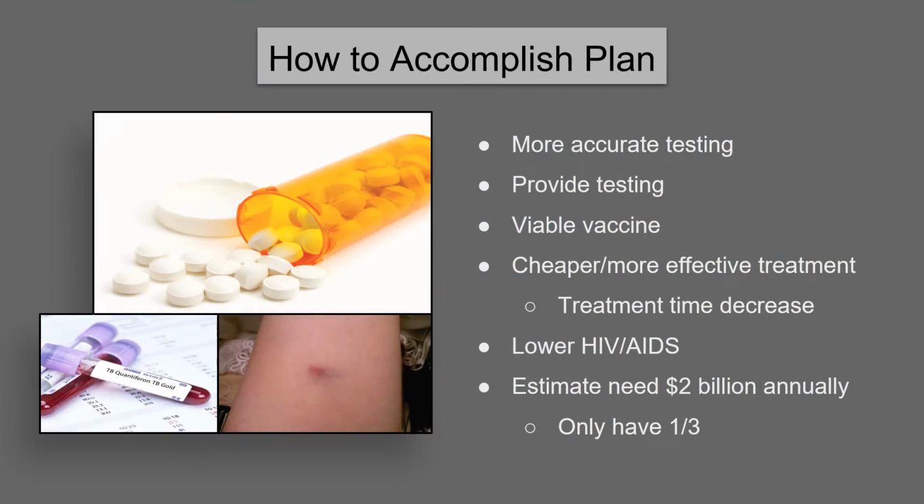In order to eradicate TB, we need to design more accurate testing and provide this more accurate testing to those who cannot typically get it. It's also important to design a TB vaccine that is better at preventing the disease and to administer said vaccine to those in countries most affected by TB. We also need to find a cheaper, quicker, and more effective treatment than the one we currently have.